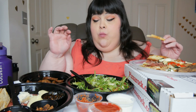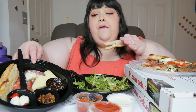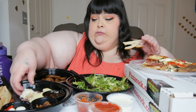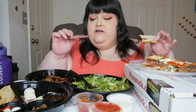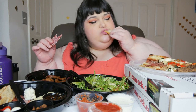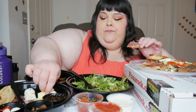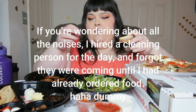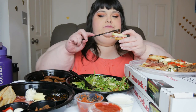That is good. What a generous portion of everything is. I was like, there's a lot of meat in there. And I'll be eating on this for the rest of the day. Oh my goodness. I have to do this.